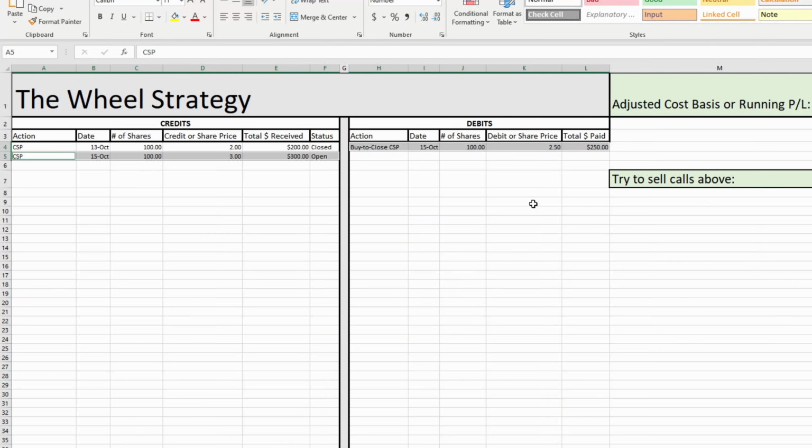Step 3. At some point, it may not be worth it to continue rolling your position because you're just not getting enough credit for how much collateral you have locked up. Collateral being the strike times 100. You have to have enough money to buy those 100 shares.